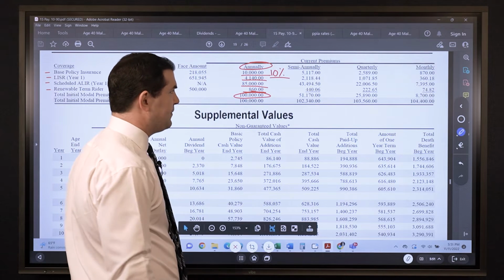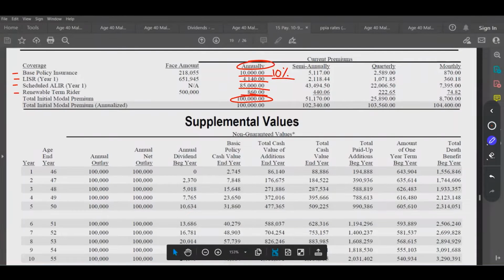$100,000 total. Now, if you're going to pay it in any other frequency, let's look at monthly just in this video, because it's usually one of these two. It's rare that it's semi-annually, annually, or quarterly. We do see that on occasion, but not as much as monthly payments and annual payments. So if we look at monthly, here we go.